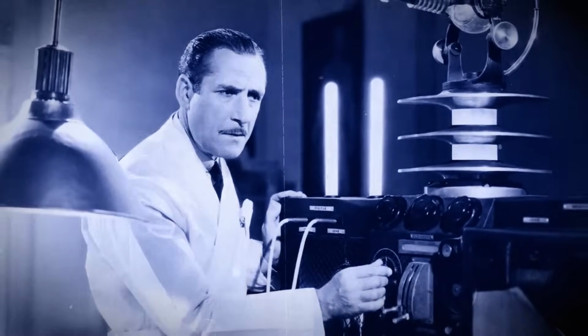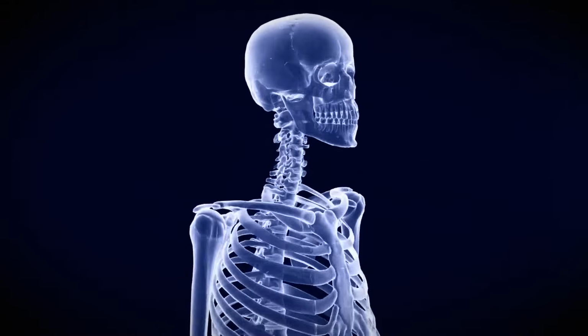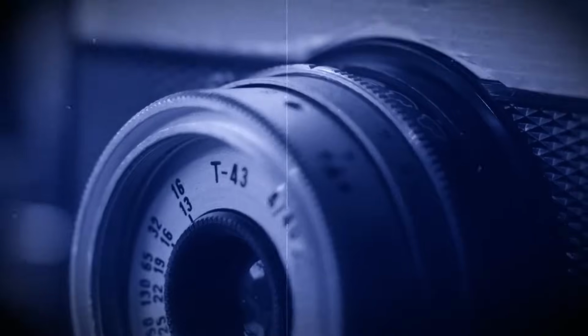He continued experimenting with such rays and discovered that they could pass through many objects, like flesh and bones, but not through denser materials like metal. He also found that X-rays could create images on photographic plates, just like a camera takes pictures.